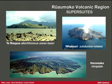And finally, Te Rapua supersuite. This is the Auckland suite, so the Tangihua complex and Matakaua complex that have been thrusted in on the Northland Allochthon. And this is named after the highest point in Northland, Te Rapua, which is held up by Tangihua complex.